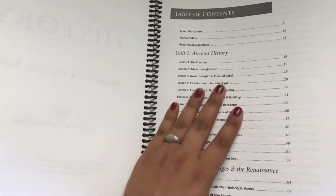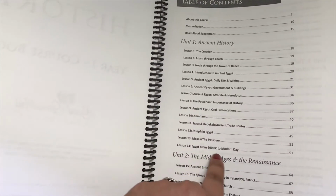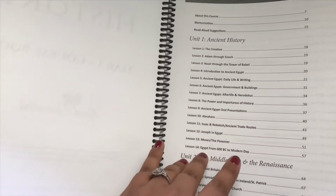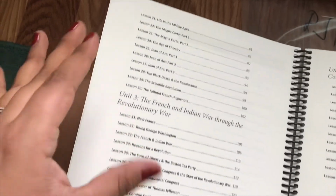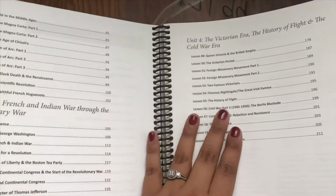The really cool thing about this curriculum, you guys, for history is that, for instance, we did Unit 1 and at the very end, we actually had an Egyptian day where we watched an Egyptian movie. We talked about the food they ate and we tried to recreate it, and we had that food. We finished also the Middle Ages and the Renaissance, and we did the exact same thing. Here, we had a huge Renaissance dinner. And right now we're on Unit 3, the French and Indian War through the Revolutionary War, and we're about halfway done. Then all we have to do is Unit 4, and then we're done with history.